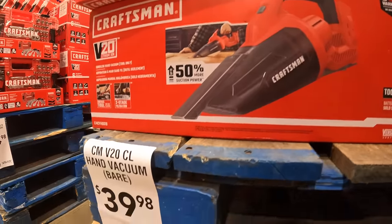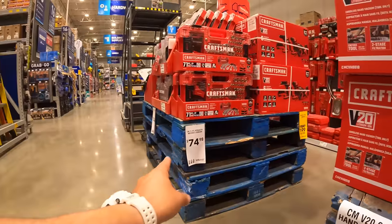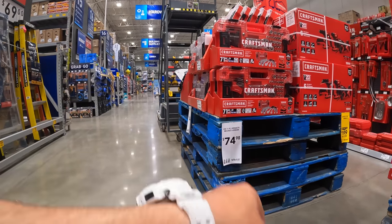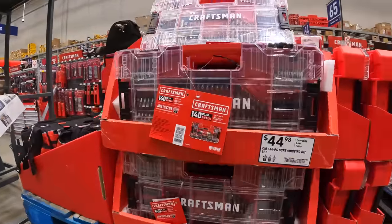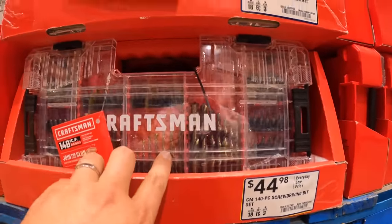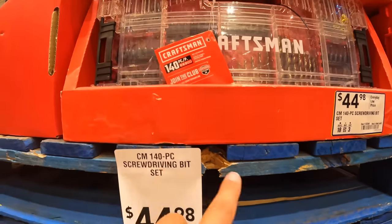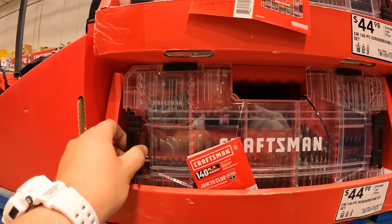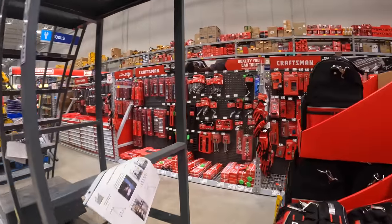Do have the hand vac for $39.98. The 71 piece Versastack mechanical tool set for $74.98. Then they do have the 140 piece screwdriver bit set for $44.98. Comes with a lot of bits inside. That's not bad with a case. I believe this is their first Versastack too, maybe. Got Kobalt.